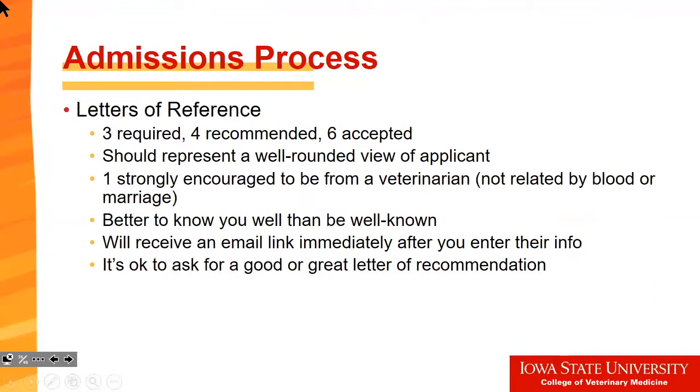Okay. We talked about this some before, but we require 3. You must have those 3 letters, or it will not be looked at. So make sure you have 3. That's why we always recommend you have a 4th person, in case, because evaluators don't always get things done on time. We will not accept late evaluations. So make sure you've asked at least 4 people.